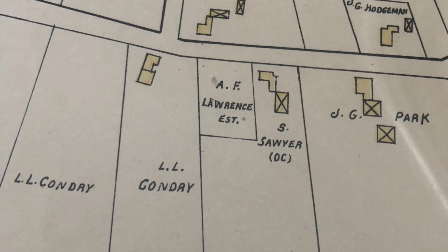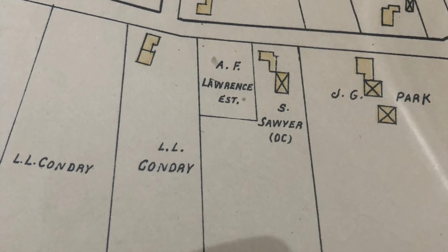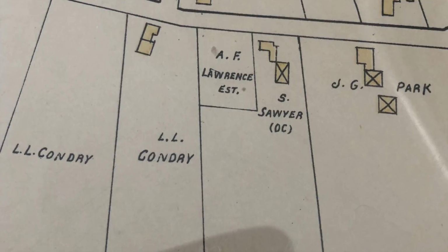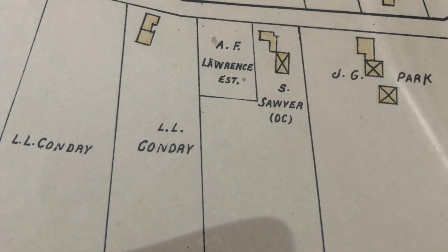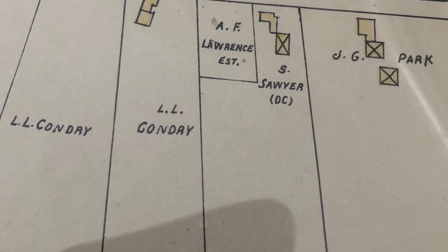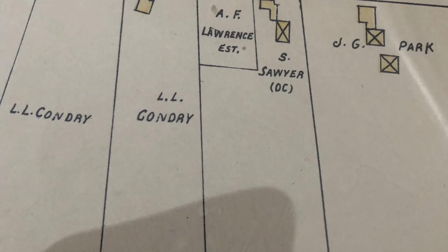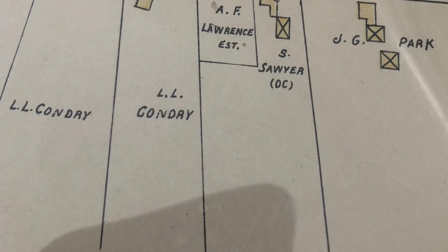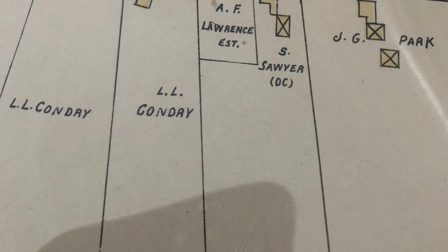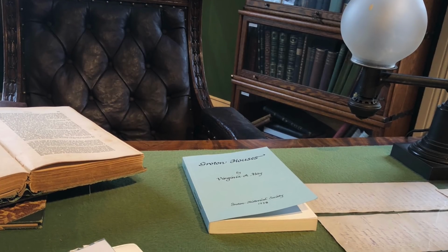Another example, if you see where it says S. Sawyer, OC, in history books it's saying that he was an occupant there and he was not the owner. In another book it says that he was in a house that was next door. I happened to find the deed that went from one owner in this home to another, and it has now been proven that S. Sawyer, Shelby Sawyer, actually lived in this house and owned it. He was not an occupant. Visit your historic society. They have books and maps and newspapers and photos.